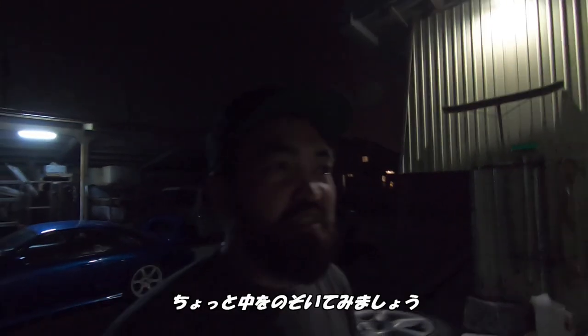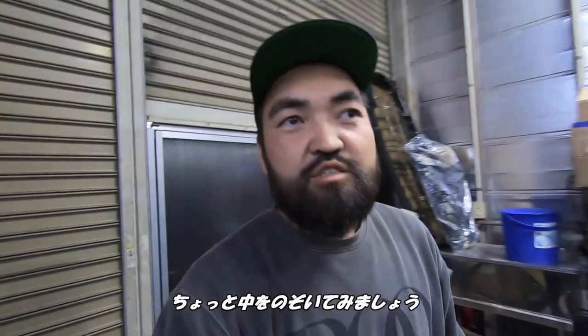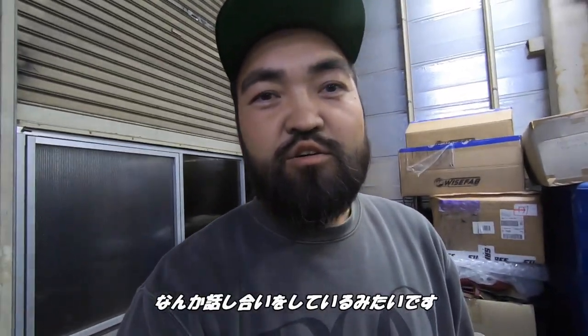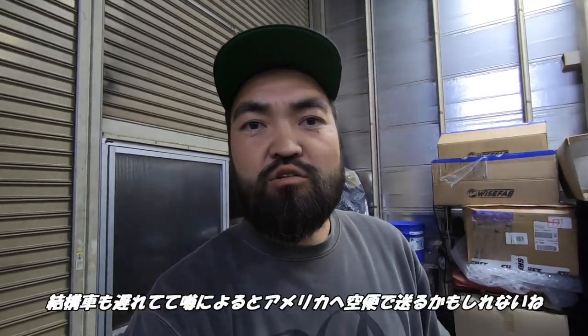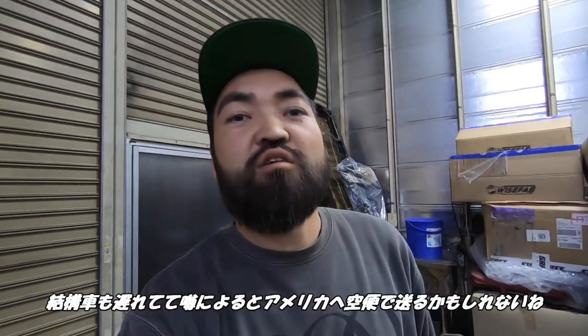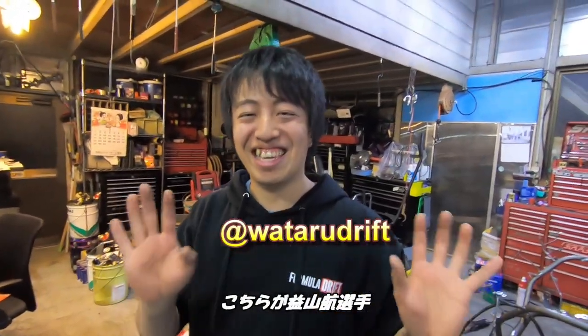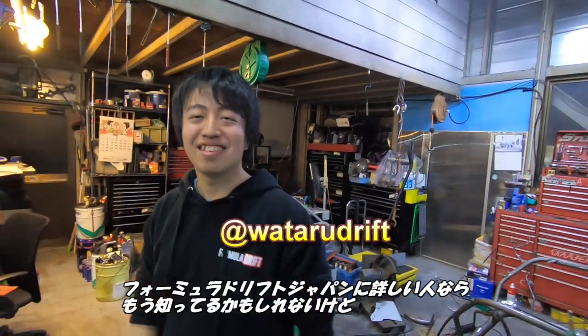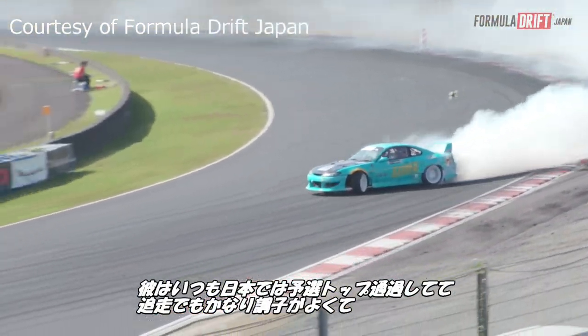So let me go ahead and check them out. They're talking about something. I don't know if they're coming up with a game plan on finishing the car up or what, but I know he's a little late on the car. I think he's gonna fly the car over to the States. This is Wataru Masuyama. If you guys have followed Formula Drift Japan, he's like the number one qualifier all the time, does really well in tandem.